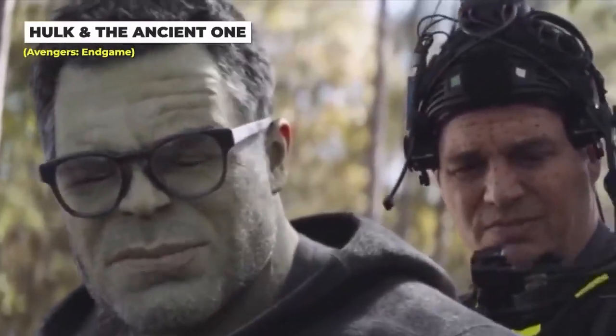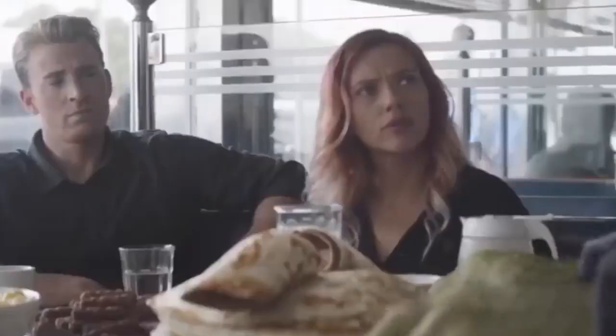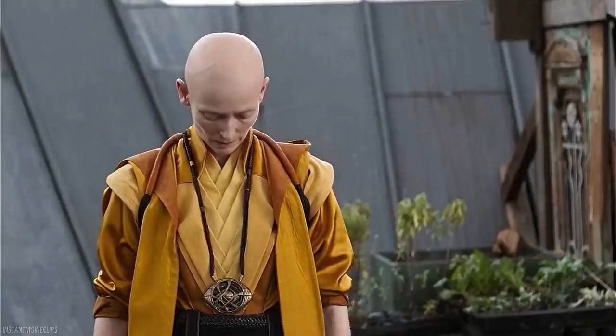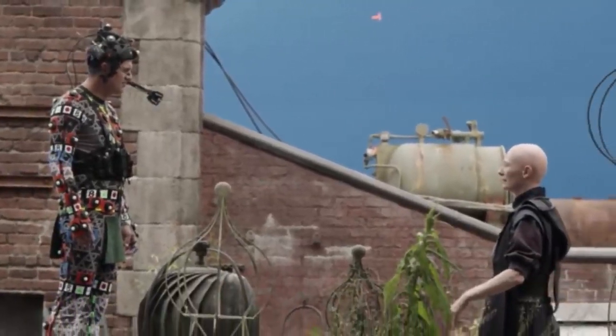Mark Ruffalo has expressed in the past how embarrassing it sometimes was to be dressed in a large motion capture suit around the rest of the Avengers cast. While we admit it looks a bit odd, it also meant the editing team could do their magic, like in this scene with the Hulk and the Ancient One. He's wearing his suit, but also standing on an elevated surface in a green screen studio instead of New York.